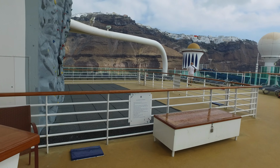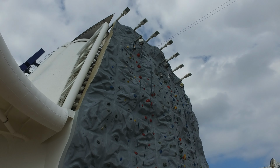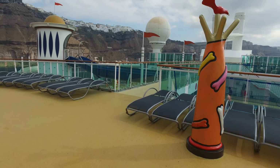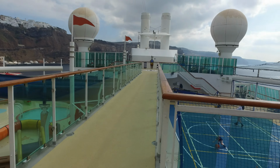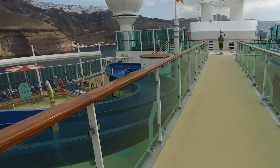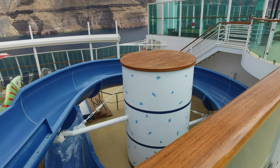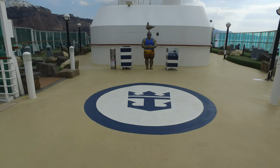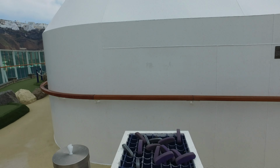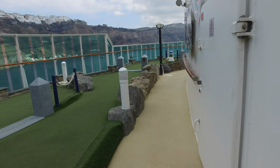Over here we'll find the rock climbing wall. There it is. All the way up there. Got some basketball going on down there. Got a fun little water slide here too. This short little fella here welcomes you to play miniature putt-putt golf. Nice hat. And back here, we got putt-putt golf, mini golf.